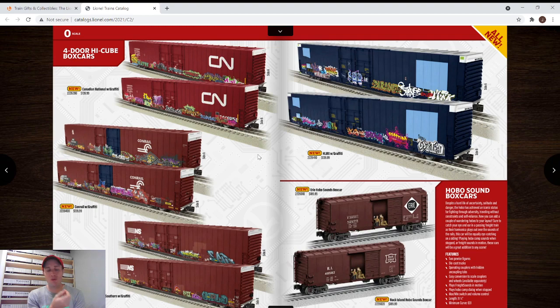I really wanted two more Norfolk Southern boxcars, these high cubes, but Lionel put graffiti on them. So, unfortunately, they're just not for me. I would have bought two more Conrail and two more Norfolk Southerns, but not with graffiti on them. And again, I'm not mad, and I understand people really like it, and they obviously sell well, but it's just not for me.